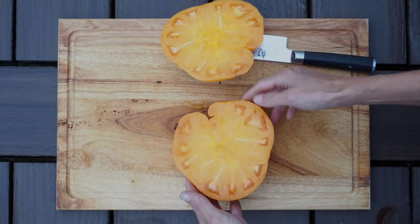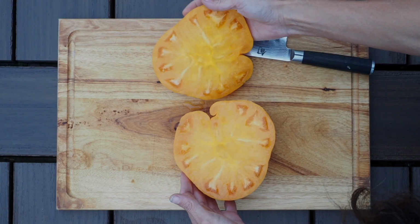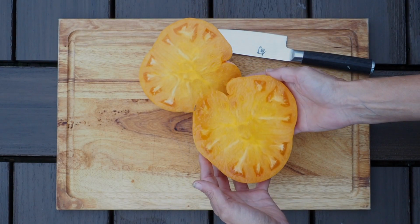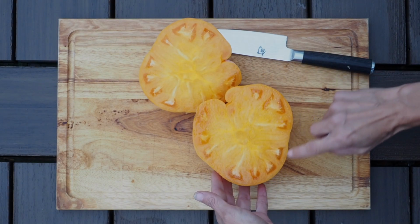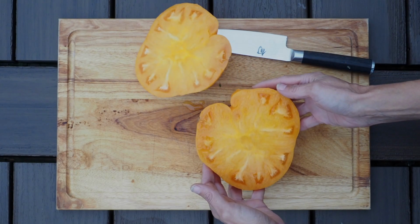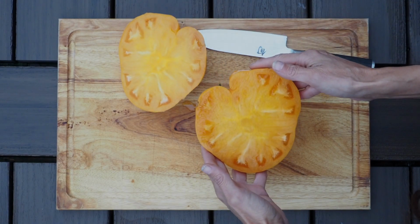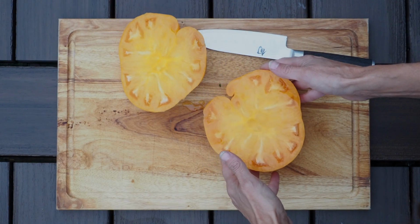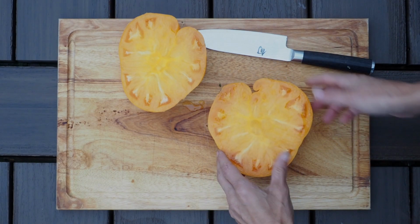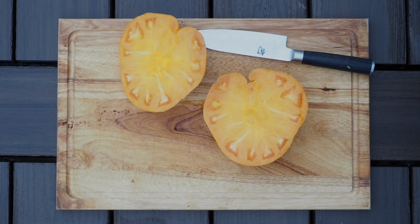Well, it looks like we do have a few seeds. I see a couple here and here, so maybe we'll get to harvest a few more. But as you can see, this is a really meaty tomato, and there's not really much pockets except for those on the outside. So this is a super good tomato for sandwiches and burgers. This actually might be a little too big for those, but most of them aren't quite this big. So there's probably 2 or 3 on the plant that are about this size, but most of them are a little bit smaller and the perfect size for sandwiches.